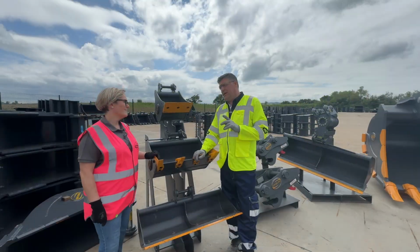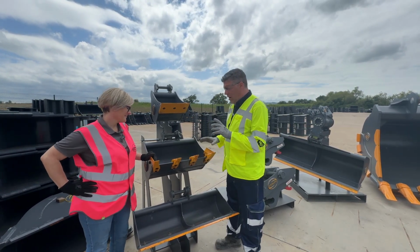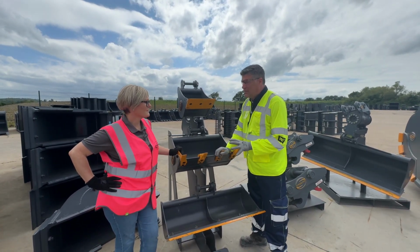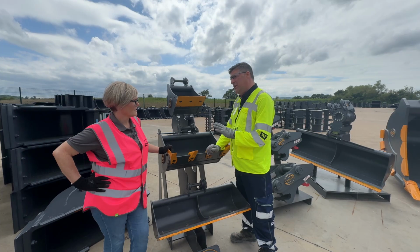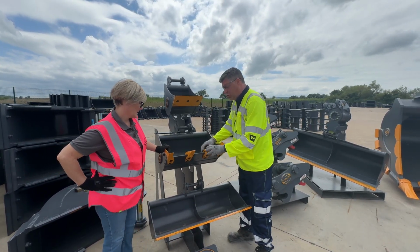Fantastic to see. So Nicola, I wanted to get Nicola's top tips, if you don't mind, because GT is super important to make sure it's fit for purpose. The wear parts, as they're called, wear out. The bucket doesn't wear out. So first of all, what have we got to look for when we've got teeth like this that are wearing? What are the things you should be looking out for?